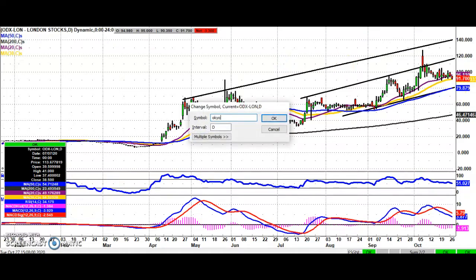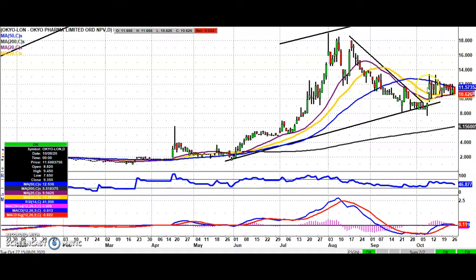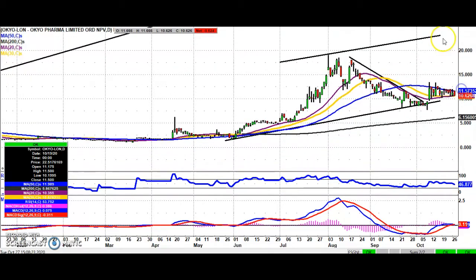OKYO has been slightly flat of late as well. Stock which did make that sort of false breakthrough 12p, 13p earlier in the month. Really need to see an end of day close or a weekly close back above 12p, which has been the recent, let's say, right hand shoulder resistance on the stock. If we can get that, and hold above that on a decent basis, we still have the possibility of a 20p plus target here.